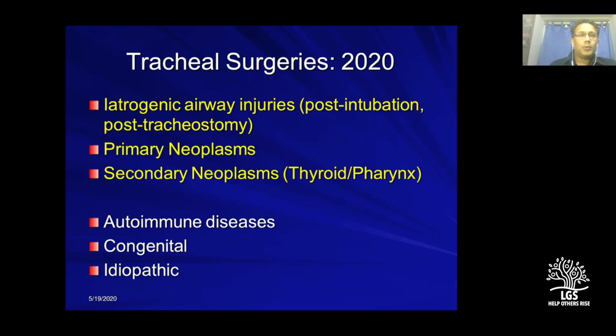Now, even in 2020, nothing much has changed. The most common cause of tracheal surgeries is iatrogenic airway injuries, and this is caused especially in ICU settings, where there is post-intubation trauma or post-tracheostomy trauma. So we need to be really vigilant as clinicians and intensivists to prevent the occurrence of such injuries.